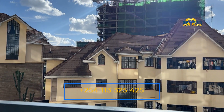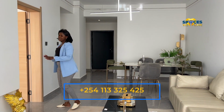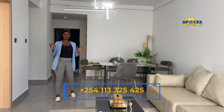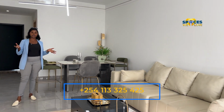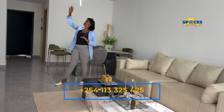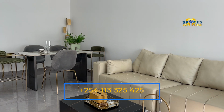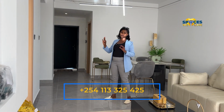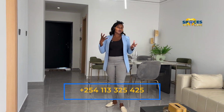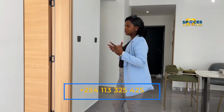Right now I'm just on the first floor. As I said, the TV does not come with the house. So that is it about the lounge. I don't know what you think. I feel like the space is quite good. I love the lighting. I love the floor to ceiling height, the height between the ceiling and the floor. Quite good, just to make sure that the house has good aeration and good lighting.